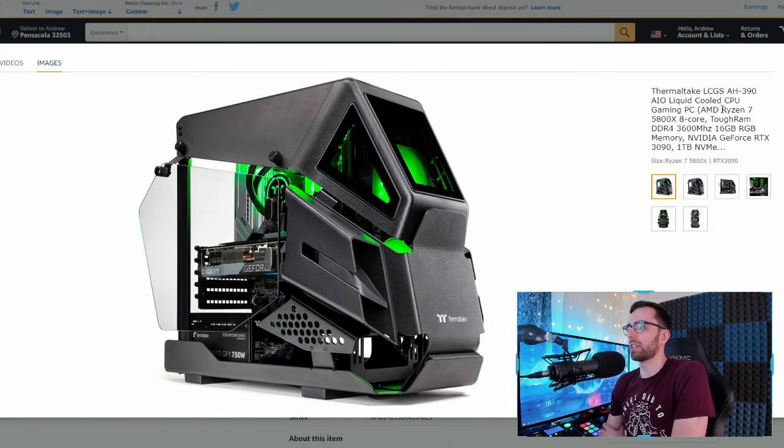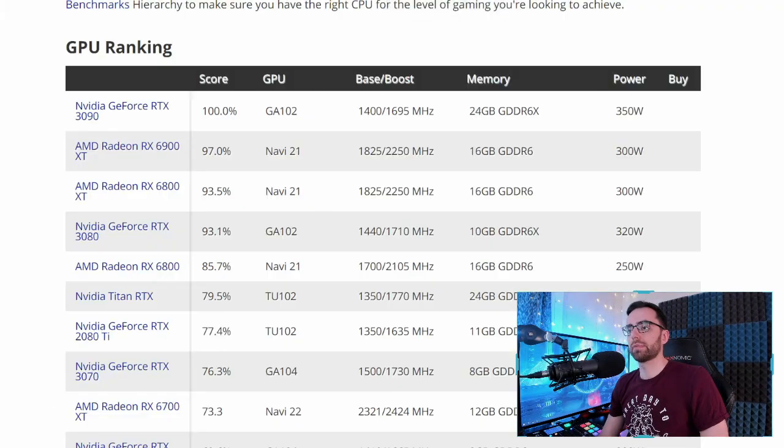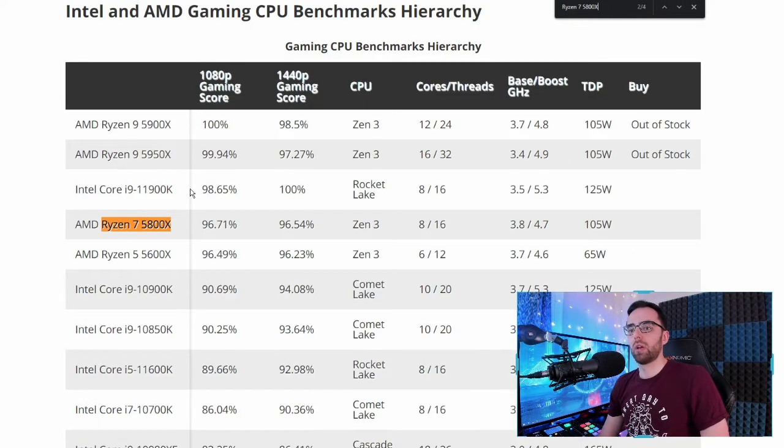Here's the thing. We're running Ryzen 7 now on this one, right? A Ryzen 7 5800X. So where does that put us on the hierarchy? Take a look. We're number 4. And if you look at the performance difference here, realistically, between the other top ones, you're not actually losing a ton here. The Ryzen 7 is still a fantastic CPU.